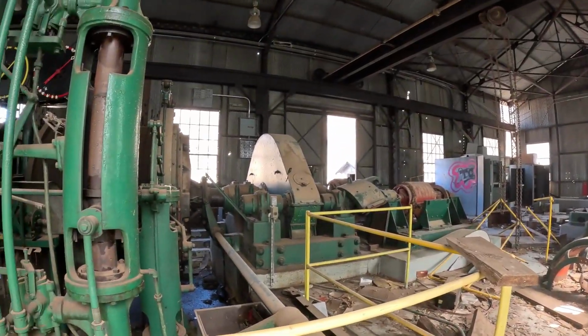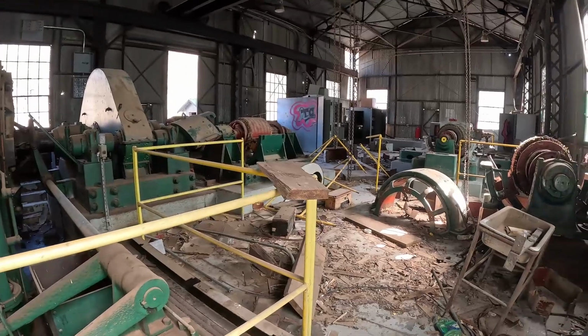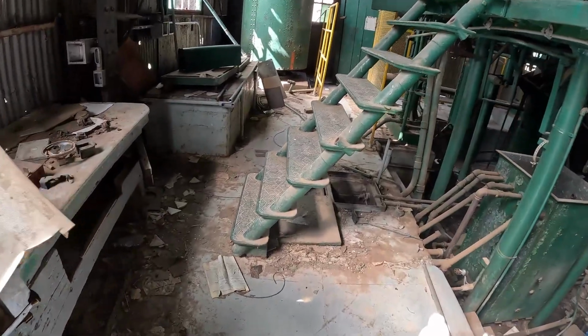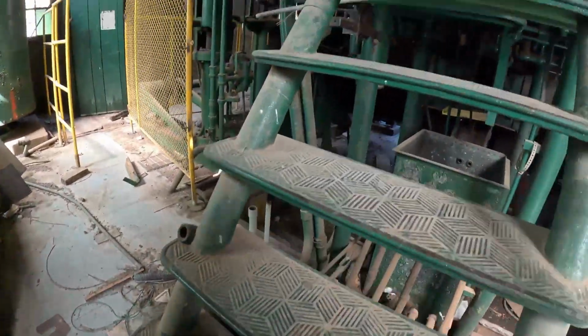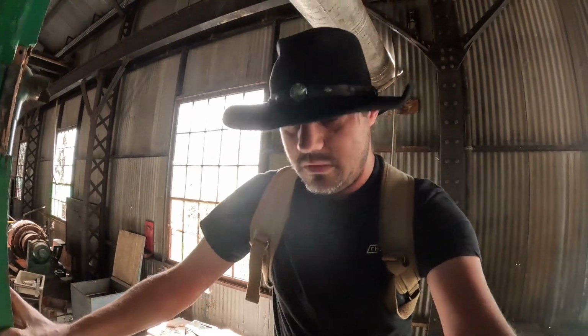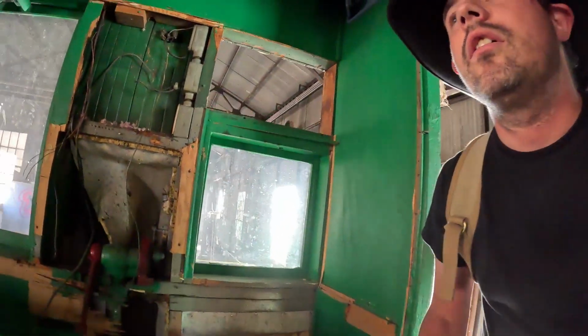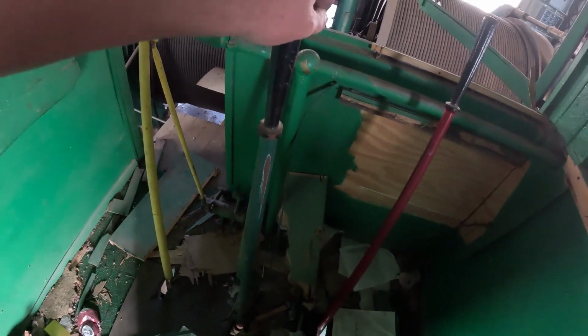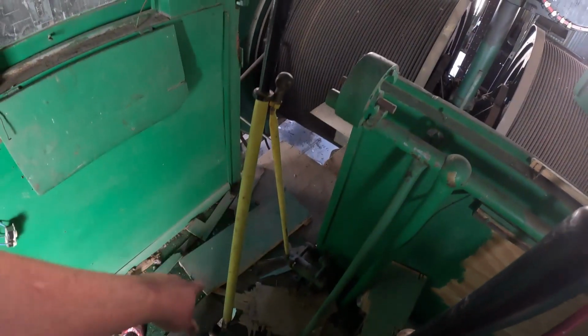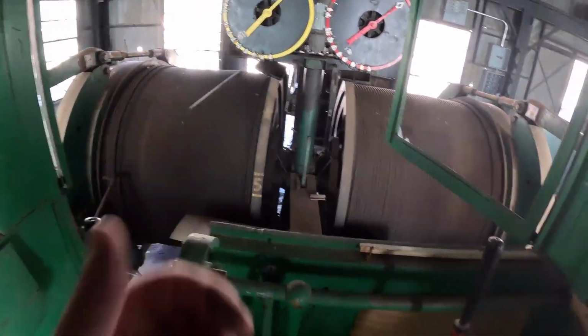Okay, so here we are in the hoist house. Looks like this place has been ransacked, but we're gonna start first with the control center right here. Come up these stairs. Okay, so right now we're in the control room. These are the levers that will, each color corresponds to a different hoist. So this yellow one right here will go to that one. This red one right here will go to that one.